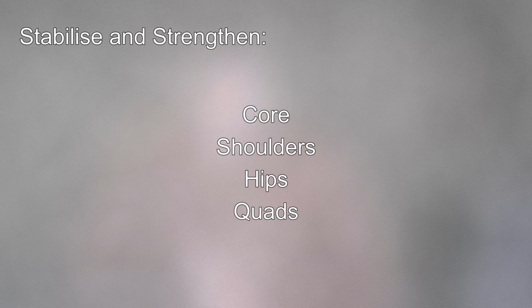The list of physical benefits is actually quite extensive, mainly because there are so many different skills that target certain areas of your body. But in general, it helps stabilize and strengthen your core, shoulders, hips, and quads, whilst also improving your mobility. It can also help develop your coordination, balance, and in some cases will help prevent back pain.